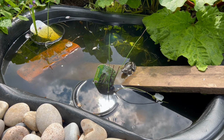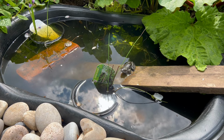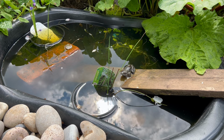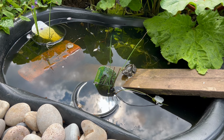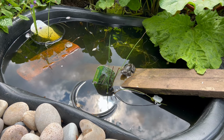Well, I had to share this with you. We've just come across our first little character in the pond, actually basking on the little plank that Mike laughed at me for putting in. And there's another one in there as well, it's just gone below the brick. But what an absolute treat that is.